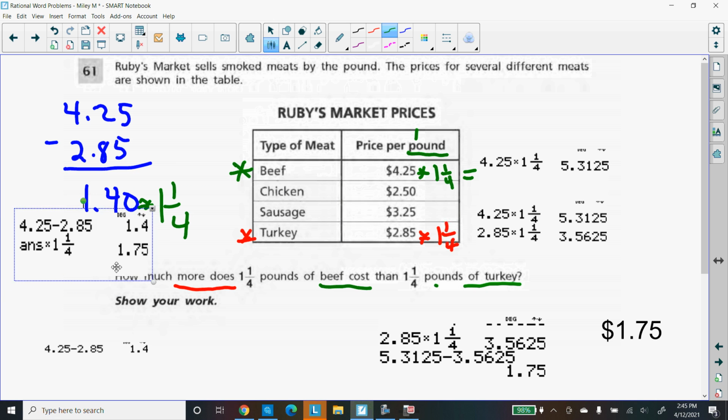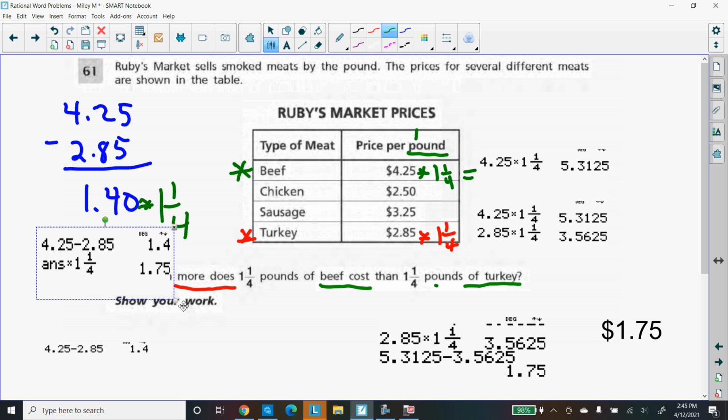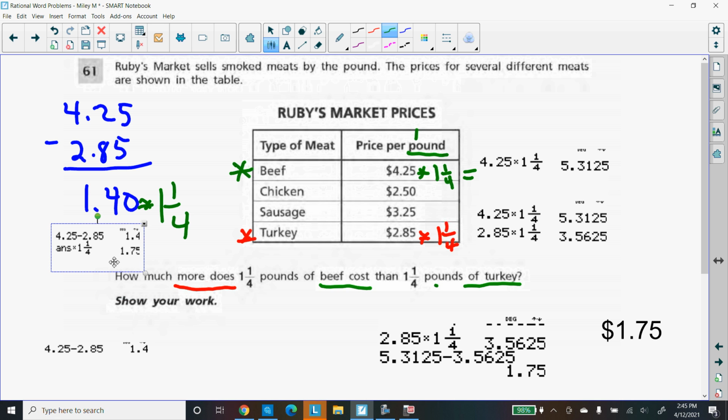So we get the same answer a different way. We found the difference between the prices and multiplied it by the amount that they were buying, because they bought the same amount, and that's how it worked. But the difference between the price for the same amount of pounds would also give you the difference in the prices as well. So that's why it's $1.75. So either way it would have worked. I like those who did it showing how much it is for that amount of poundage, because you never know when that does come in handy most times. But you can also do it this way, which is another way that somebody told me about.